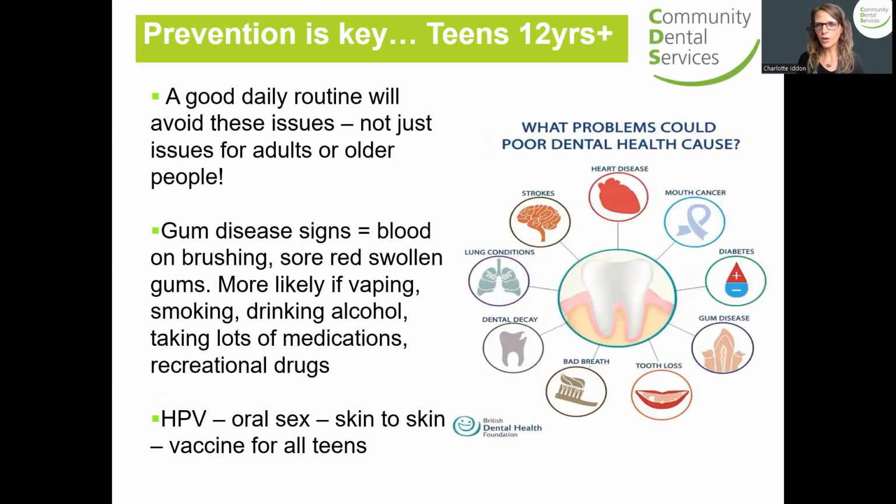Now, obviously, teenagers are not far away from being fully fledged adults, okay? And they will be at risk of getting other health complications. They're not immune to it just because they're teenagers. They may feel like they are. We've talked already about gum disease, and the signs are obviously blood on brushing, swollen gums. This is going to be more likely if your child is doing lifestyle choices that involve things like vaping, smoking, drinking alcohol, taking lots of medication, or recreational or illicit drugs, okay? So all those things definitely cause issues inside the mouth, usually gum related issues. So if your child is suffering with a dry mouth or any of those sort of things that we've mentioned, it could be a result of some of those lifestyle choices. So think about whether to adjust those things, or making sure that the oral health twice a day routines are being done.